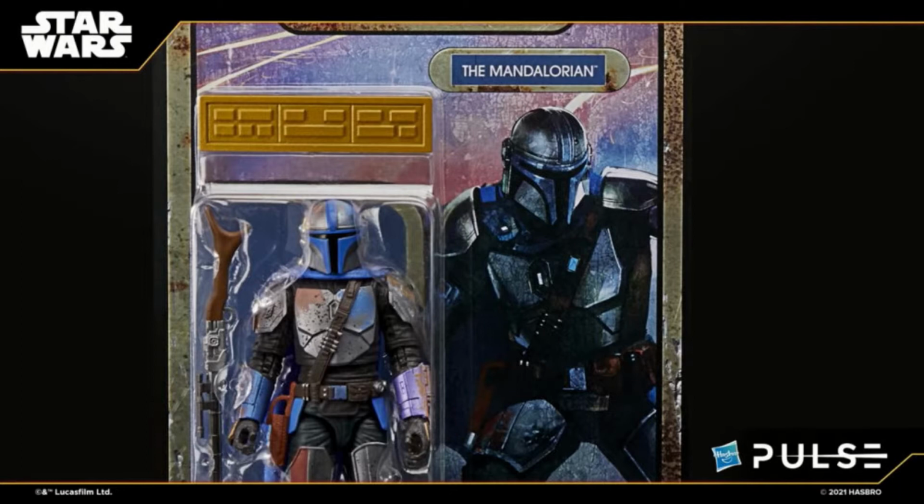But like I said, if you're into these things, they are pretty sweet looking. So we're gonna start with Mando. Right here you can see he's got kind of an interesting paint job. He's got like a highlight blue cape. He's got some purple on his bracers, a little bit of blue on his helmet. Kind of an interesting paint job on there. It's cool to look at, I'll tell you that much.